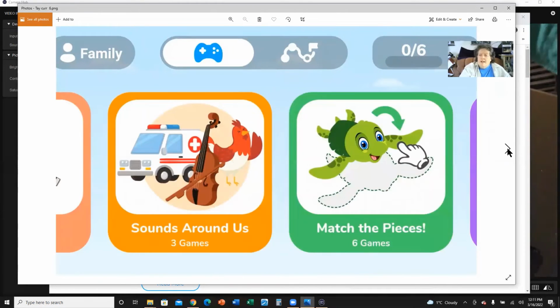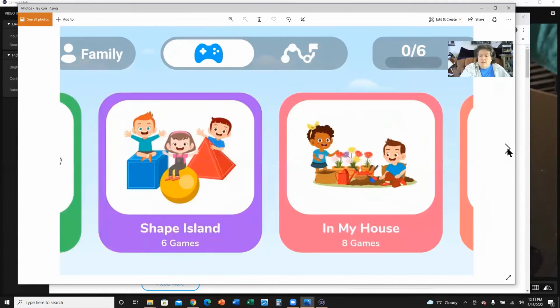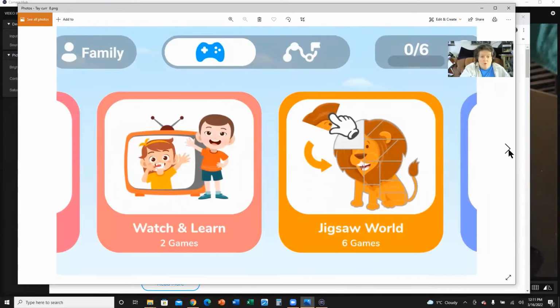Sounds around us. I've been sitting in a classroom and had a student say, "What is that sound?" and not recognizing what it was, so being afraid. So teaching them to recognize what sounds are so they're not afraid of them. Matching games, shapes, working with their shapes, different things that happen in a house, common things that you do in a house, watching and learning.